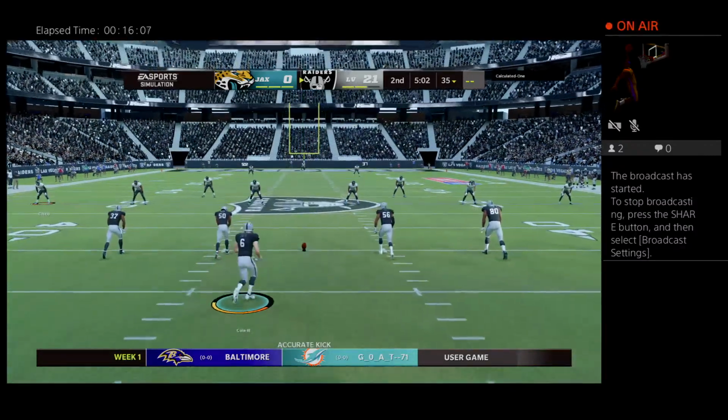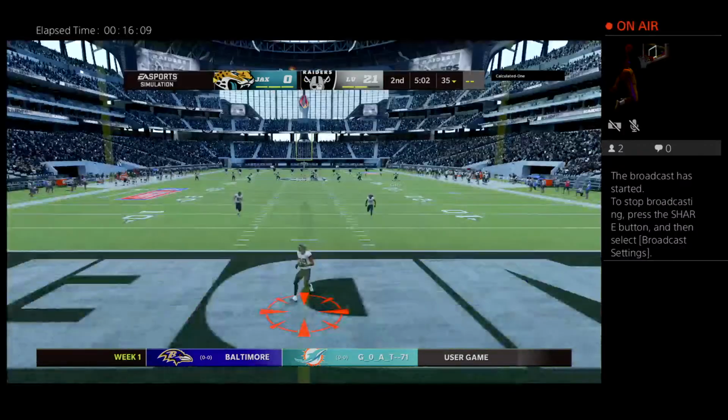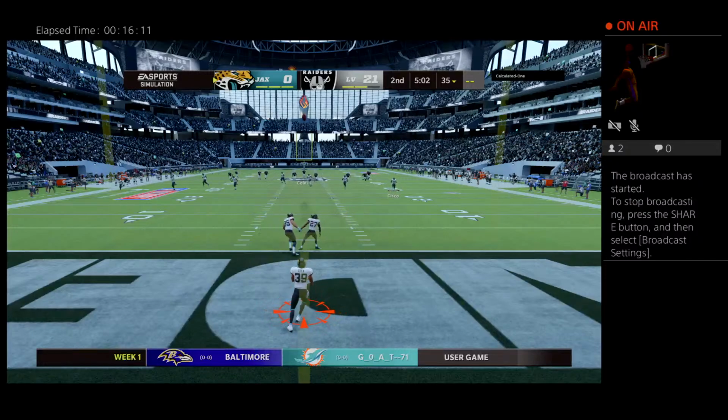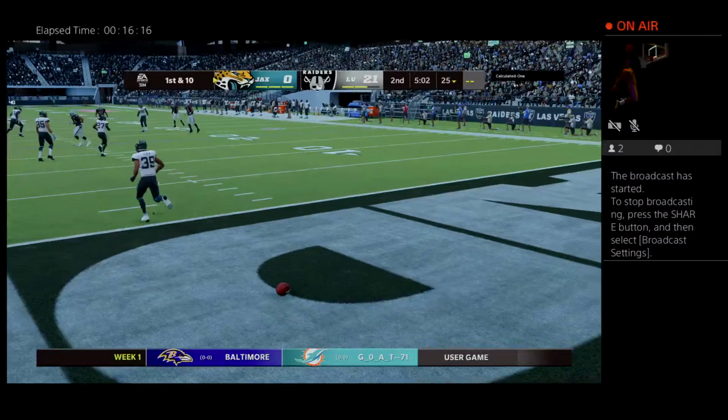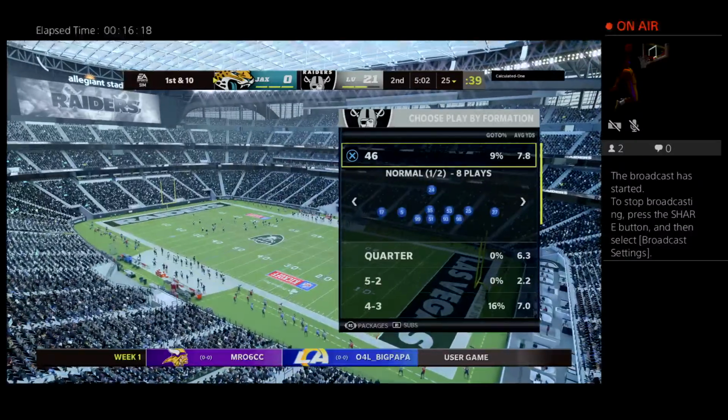Set now to kick this one away, and off it goes. And they'll bring it out to the 25 as Agnew elects for the touchback.